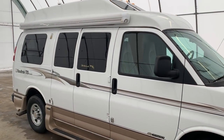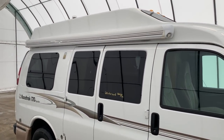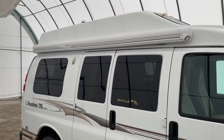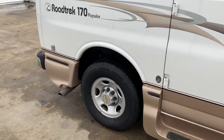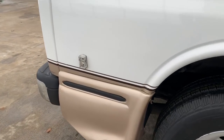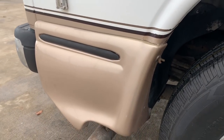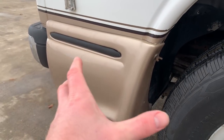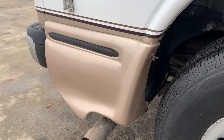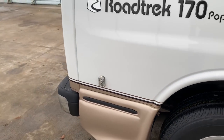Pretty briefly here, I'm going to go around the outside, show you the storage compartments and all the exterior stuff. Up top, we have the rollout manual awning, the back passenger corner. The coach battery is located behind this panel. You take out the thumb screw, slide this panel forward, and then it'll pull out and give you access to the coach battery.